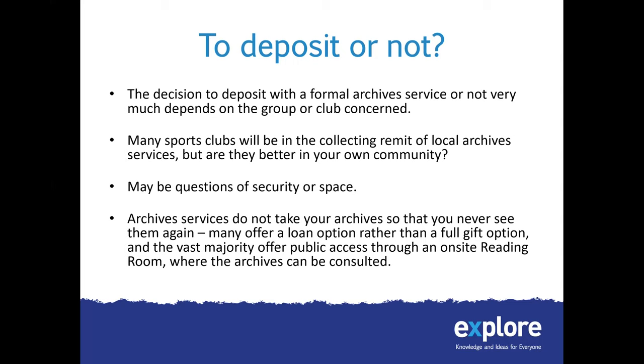So there's a variety of options there open to you. Also bear in mind that the majority of archive services, especially local authority archive services, offer public access through an on-site reading room where the archives can be consulted. So your members, your users, your former players can all still access the collection physically if they want to. So it very much depends on your own situation.